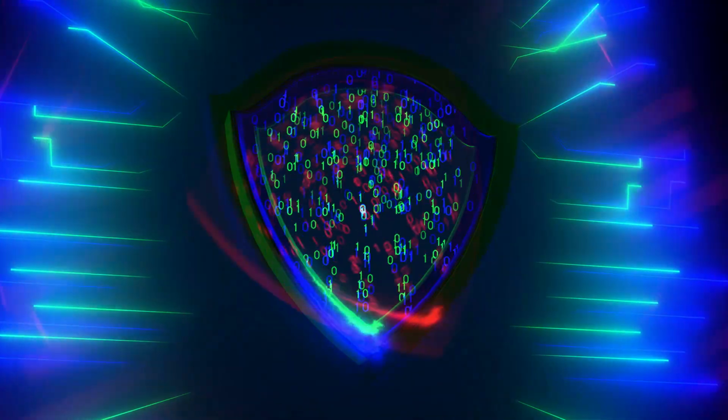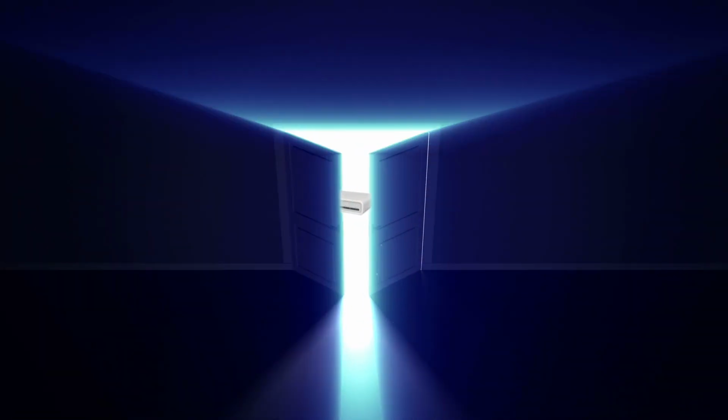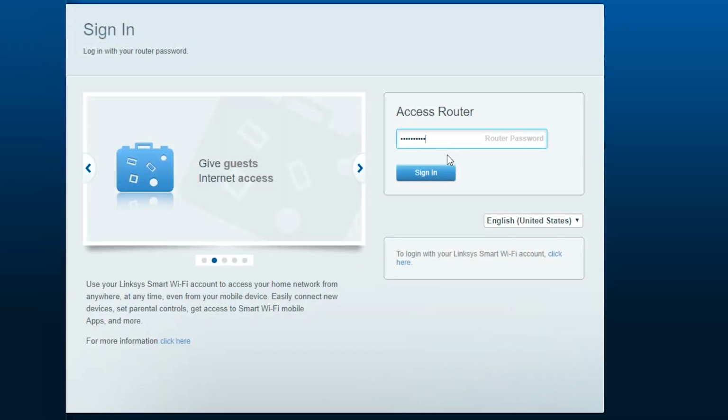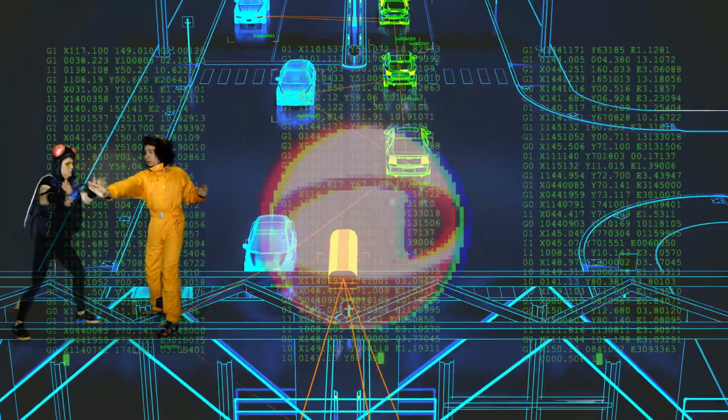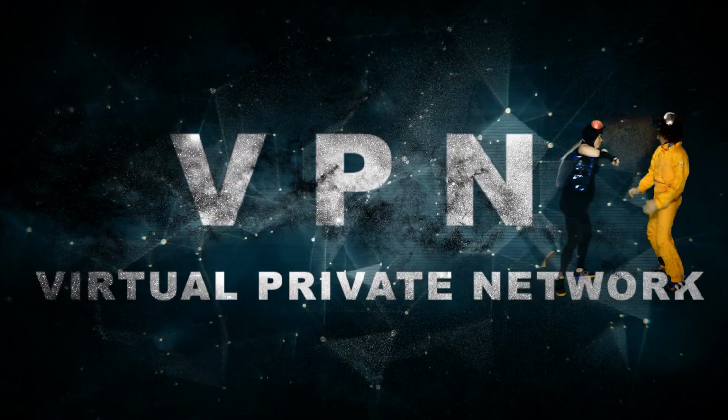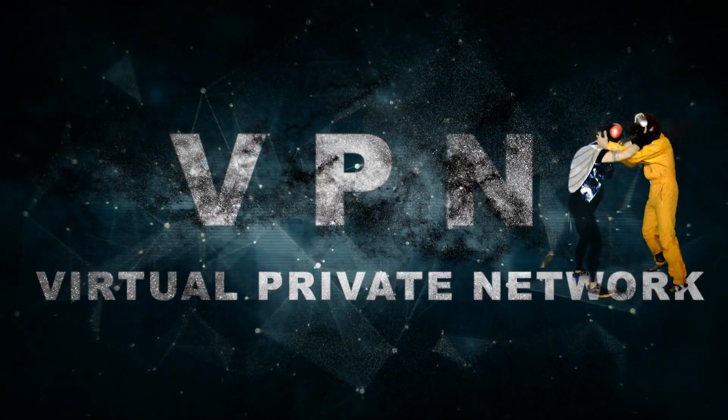So what can you do to protect yourself from being hacked? Consider your wireless router the front door to your Internet of Things. Give your router a new name. Know the types of data your devices collect and how it's stored and protected. Use a VPN. This will help secure the data transmitted on your network.